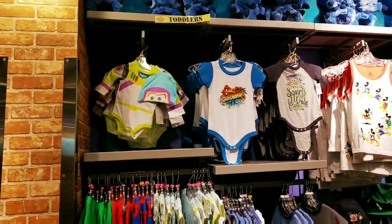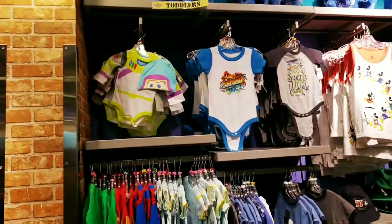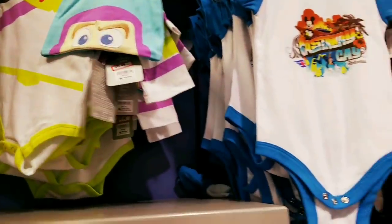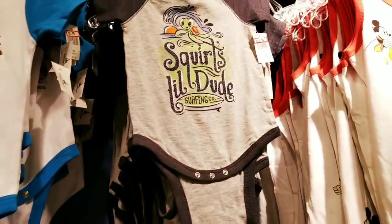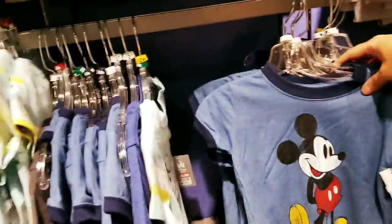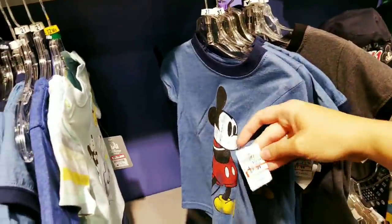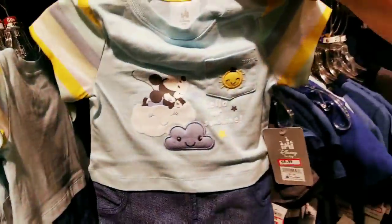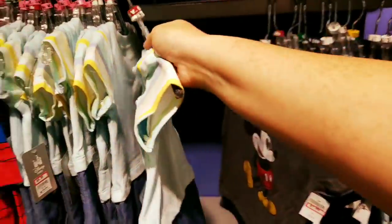They definitely have some new clothes in for the toddlers. Look at the Buzz Lightyear. How fun with the little hat. Disney Baby, $9.99. Ooh, look at Squirt, $12.99. Those are new. Little t-shirts they've got in. This they had last week. I love this one, but they had that last week.